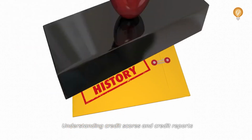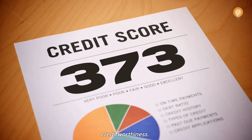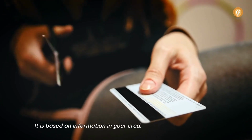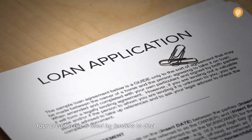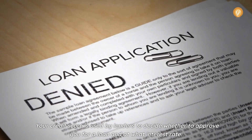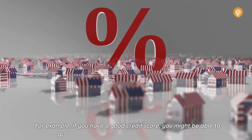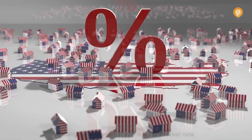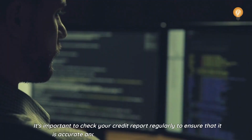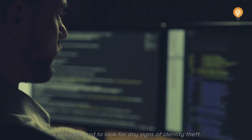Number 2. Understanding credit scores and credit reports. Your credit score is a 3-digit number that represents your creditworthiness. It is based on information in your credit report, which is a record of your credit history. Your credit score is used by lenders to decide whether to approve you for a loan and at what interest rate. For example, if you have a good credit score, you might be able to qualify for a mortgage with a lower interest rate. It's important to check your credit report regularly to ensure that it is accurate and to look for any signs of identity theft.